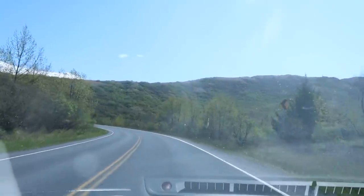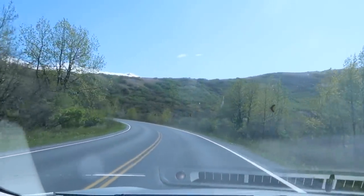I thought it might just be like bar food. That's bar food. Bar food gets a bad rap because that was delicious. Now back on the road, off to explore more of Kodiak Island.